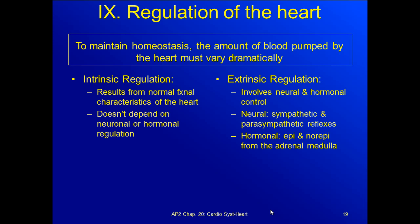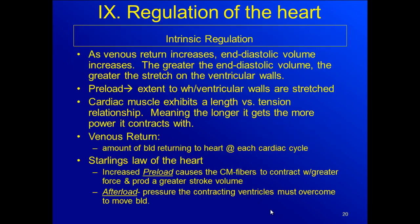Now, intrinsic regulation, again, born with it, it's part of me. It results from the normal functional characteristics of the heart. It doesn't depend on your nervous system, it doesn't depend on your endocrine system, which are outside systems. The extrinsic regulation, again, exit, something from outside. Now we're talking about your nervous system, neuronal, or hormones from your endocrine system. With neuronal, or the nervous system, we're talking about the sympathetic and parasympathetic. If we're talking hormonal, then most likely we're talking about the adrenal gland releasing epinephrine or norepinephrine from the adrenal medulla.